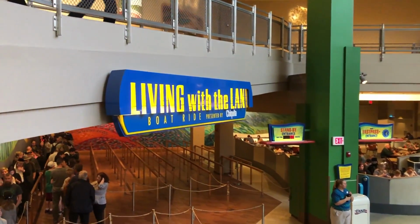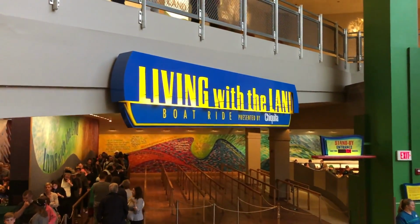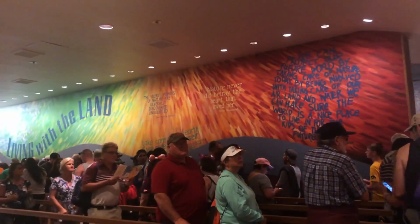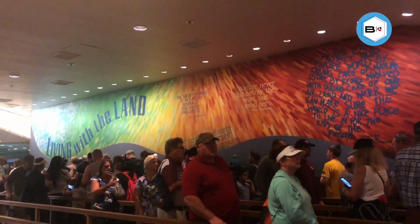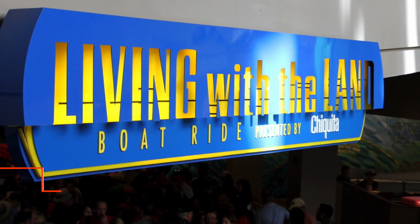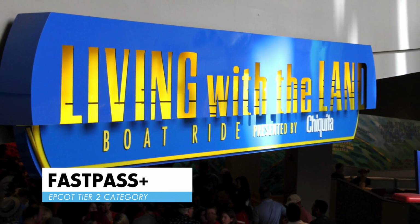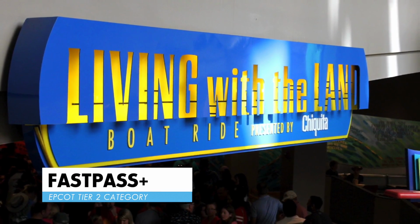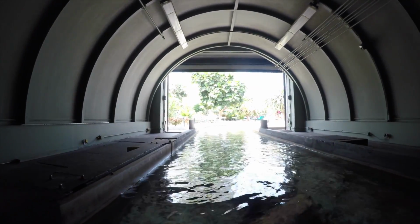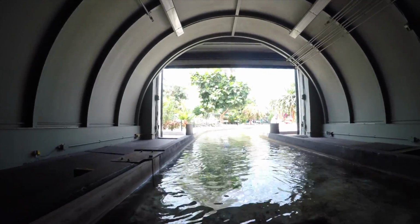The attraction offers FastPass Plus reservations and is now part of Epcot's Tier 2 FastPass category. I don't usually use a FastPass here, mainly because the line moves pretty quickly. However, on an exceptionally busy day, such as the week of Christmas, it's not unheard of for this attraction to reach a 30-minute wait time. But for most parts of the year, this is an easy attraction to do standby.